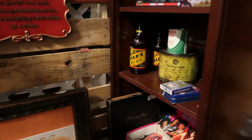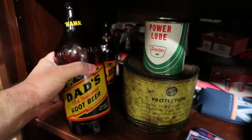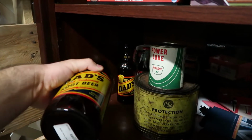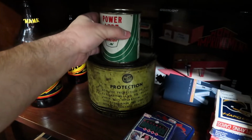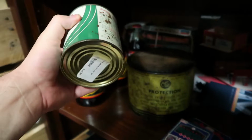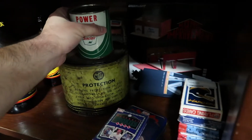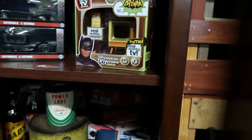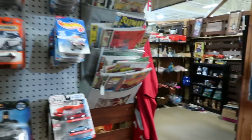Oh, look at this. Look at that old Dad's Root Beer. How much is this? $89.95. That is cool. And then there's a junior one. Oh, Sinclair. Oh, and it still has the lube in it. Or the oil, whatever they have in there. $49.95. I always love finding those Sinclair dinosaur statues when I can. Oh, Batman. I always like Batman. He's some cool Batman stuff. I haven't even really got to much of the... One of the main things I wanted to film was the Disney props.